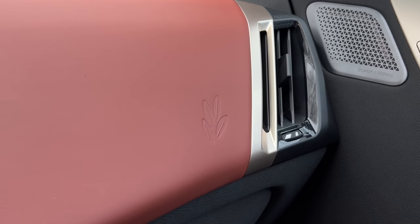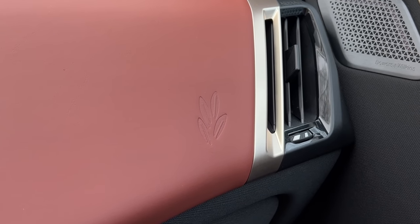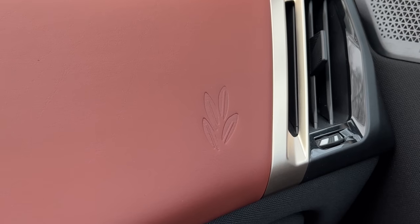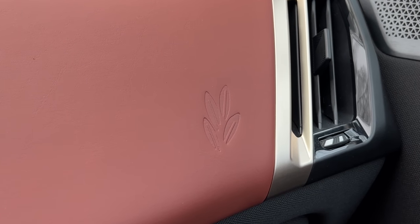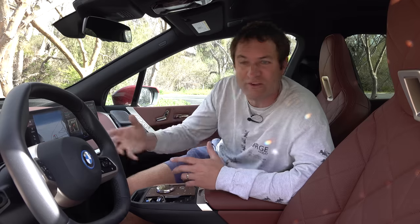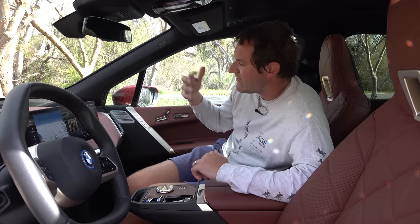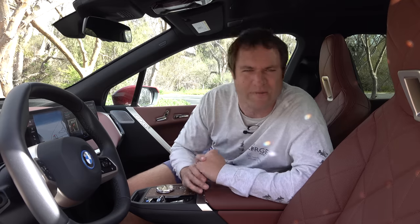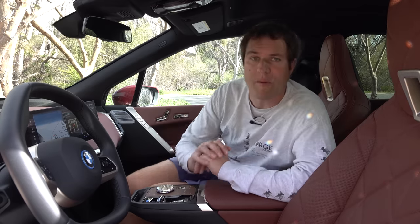Well, it turns out that the leaves are there to signify that the dye from the leather in this interior comes from olive leaves, which I guess is a more sustainable process than traditional leather dyeing. And so they're letting you know their sustainability by putting those leaves over on the passenger side. Certainly a little quirky.